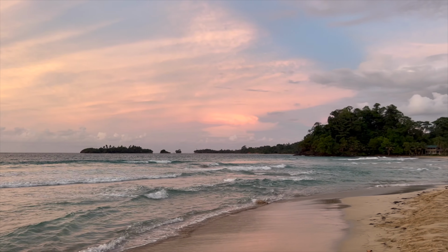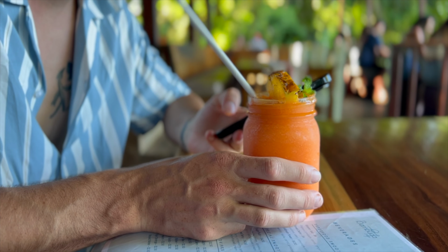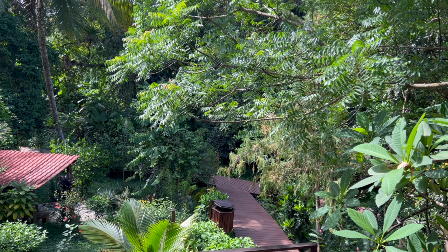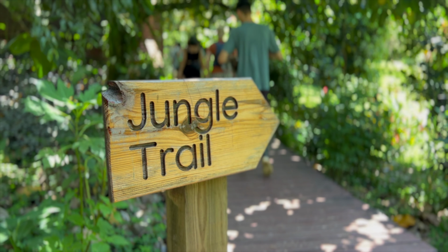We've spent the morning by the pool and then we are going on a jungle hike and snorkeling trip very soon. It is one of the free activities organized by the hostel here. I believe it's about an hour hike to maybe the other side of the island, and then we're going to go snorkeling and then get a boat back. It's going to be a great few days. We don't have much planned, but I'm hoping you can come along and learn some things about what you could do on your next visit to Bocas.